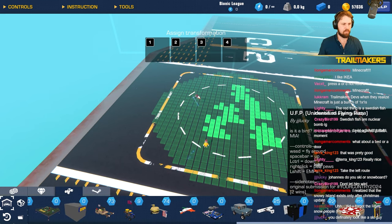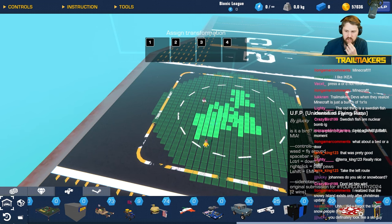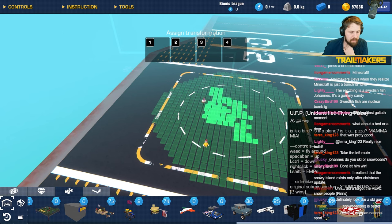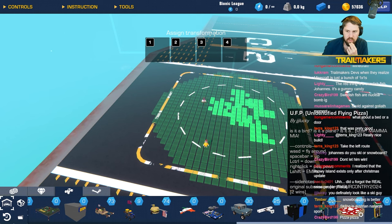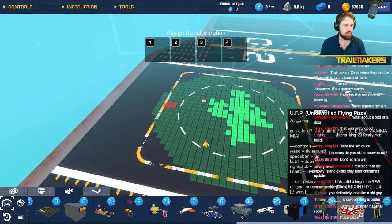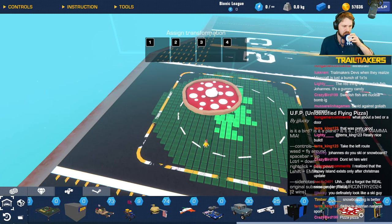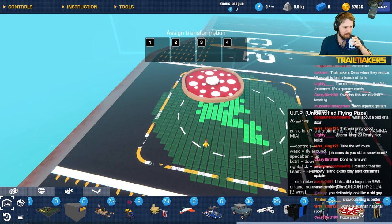Okay, here's the UFP, unidentified flying pizza by Jay Lucky. Is it a bird? Is it a plane? Is it a pizza? Mamma mia. Controls: WASD fly around, space up, left control down, right click pew pews, left shift EMPs.